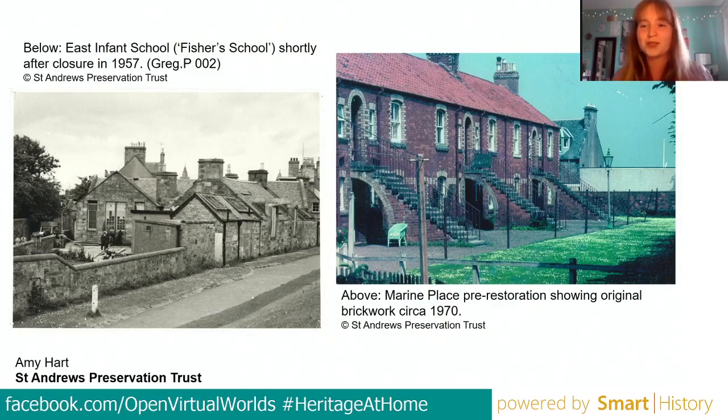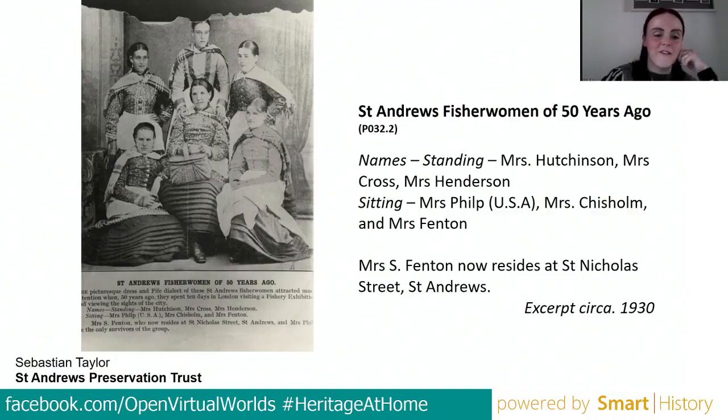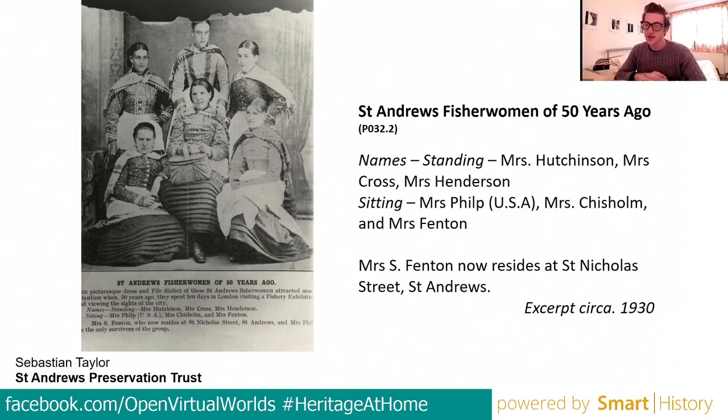That's probably the most significant thing that I learned about St. Andrews while researching for this particular map, how distinct the fishing community was within the town. They had their own culture and superstitions and spaces that they inhabited. So, for example, on the next slide, you have a photograph of the East End Infant School, which was originally located in Gregory Place. It's the photograph on the left, but it was closed in 1957. It was primarily a place to educate the children from these fishermen's families. And then you have other places like Society Square, which was accessed through North Castle Street.